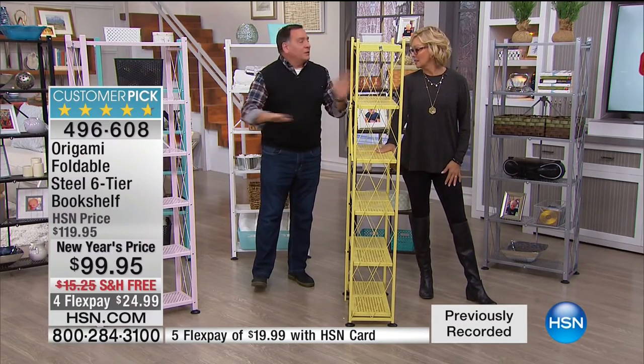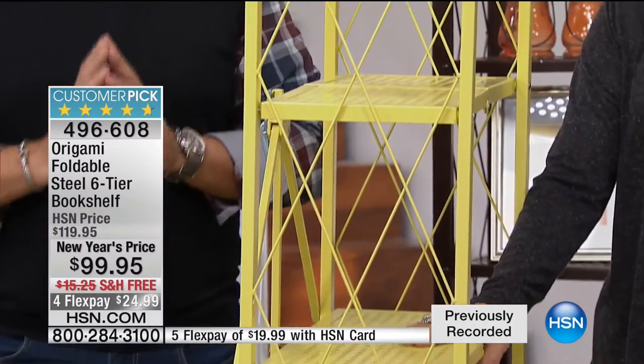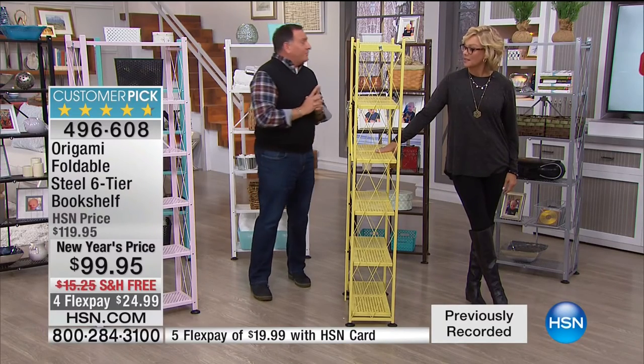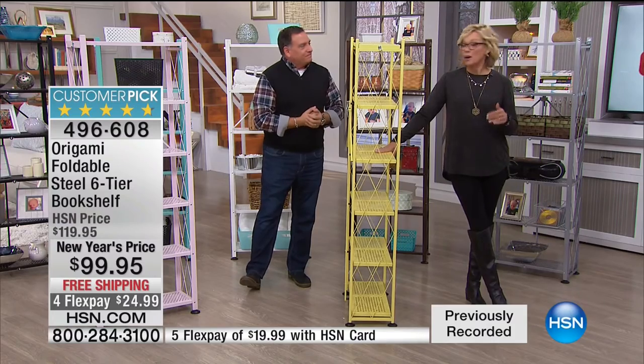But let's say that you've got a perfectly level floor, and you don't use the feet. Then you can increase the weight on this to 70 pounds on each one of these shelves, for a total of 420 pounds without the feet. They're so great. I really love them.